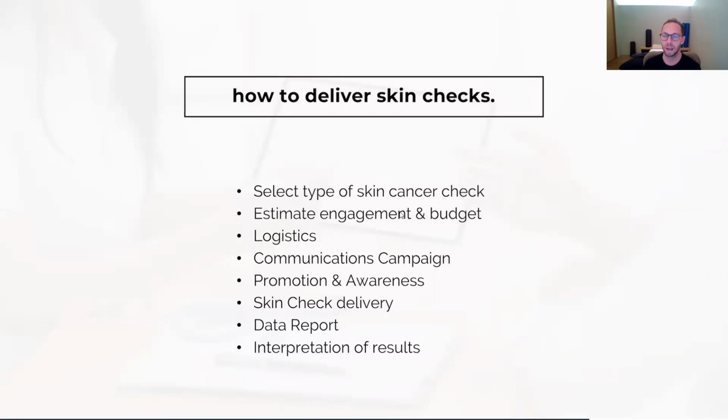So those are the data points that have been collected for the individual: how many suspicious lesions, what you need to do about it, and what your risk factors are. For the employer or the organization, it's the overall snapshot. And then we sit down with you as an organization, interpret those results and talk about next steps.